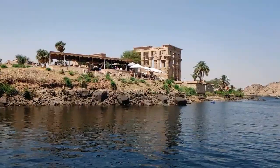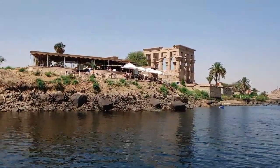Let us take one last look at the temple of Philae.